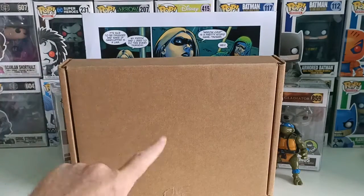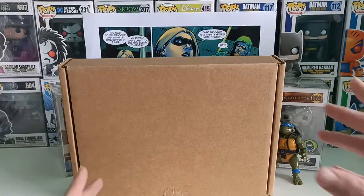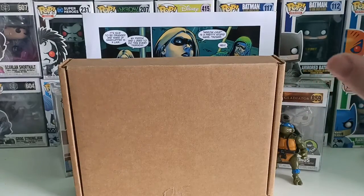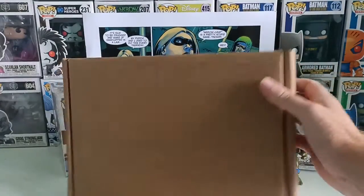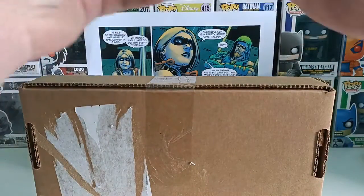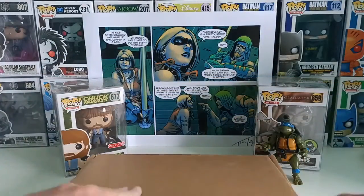I'm pretty sure this is January because the anime box was a blank box like this. They must have run out of their normal boxes they use. So I have this plain one. So this should be the January one. Let's get into it. I can't remember what the themes were, so it's all going to be a mystery.